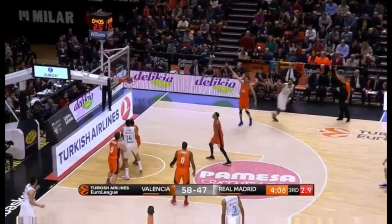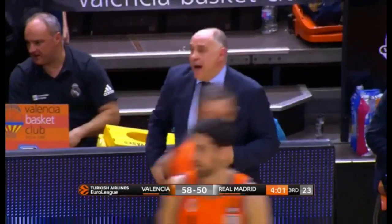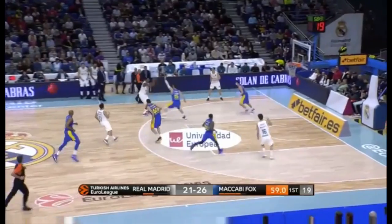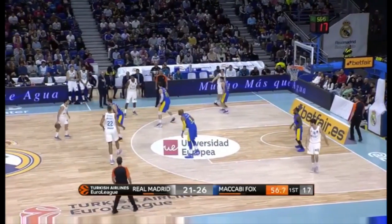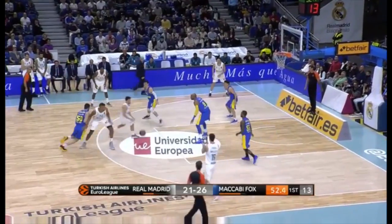Taylor rises in the corner, tough shot. That is a tough shot by Jeffrey Taylor. Sastre closed out and contested. Coming down court to Tompkins. Tompkins might want to pull up again. This time pulls up short as Cohen defends him, who just came in the game.